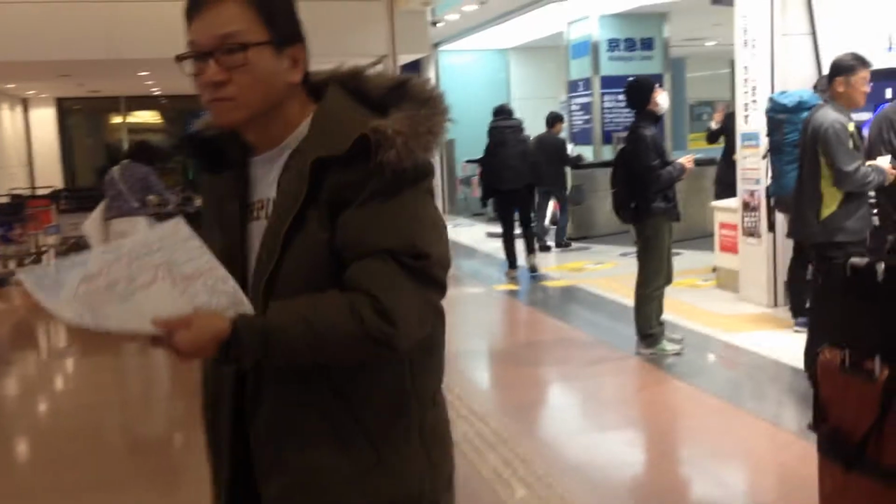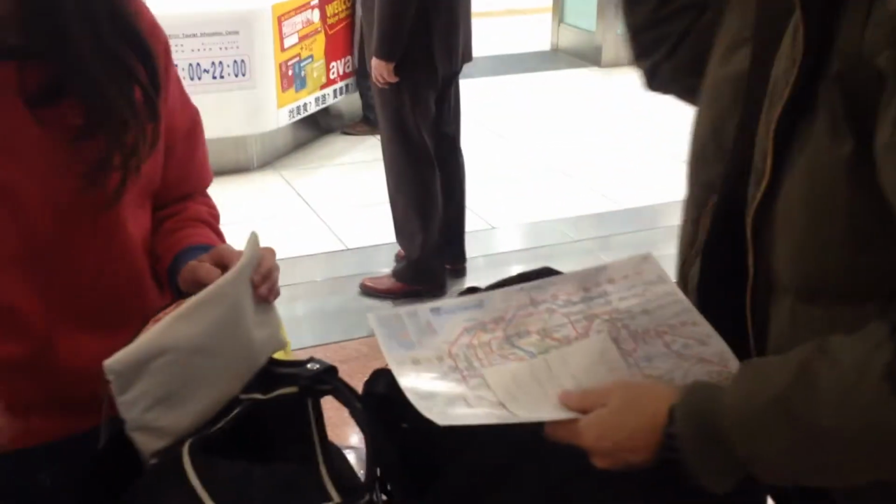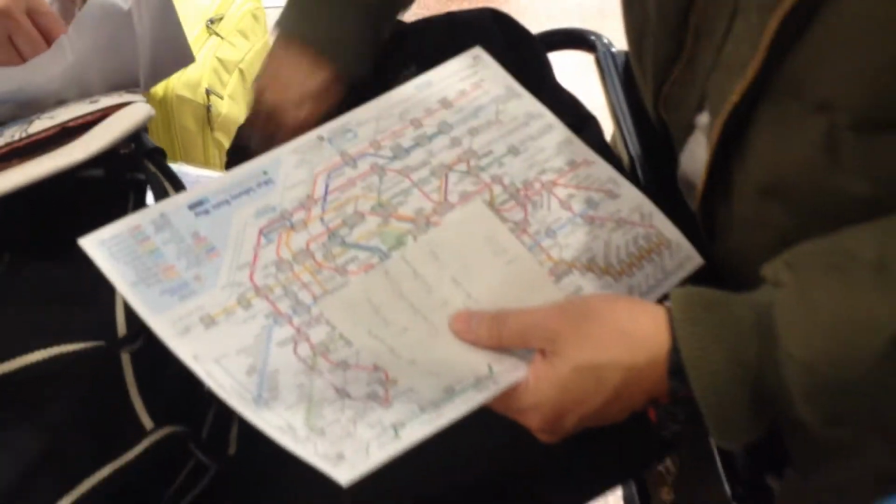So here's our challenge of the day. Firstly, we have to get ourselves a train ticket to whatever station. And then the thing is that the train departs at 18 past 10, and now it's 10 to 10, so we don't have much time. So we must make it quick now. And as you can see, the Japanese train map is quite complicated. Yeah.